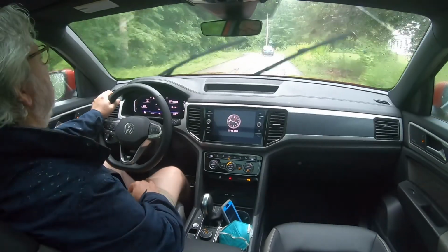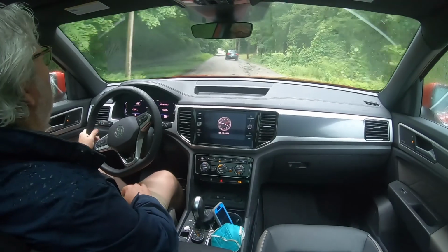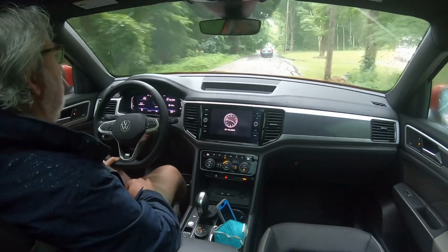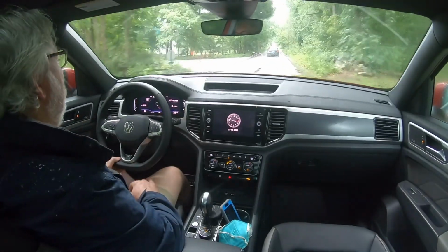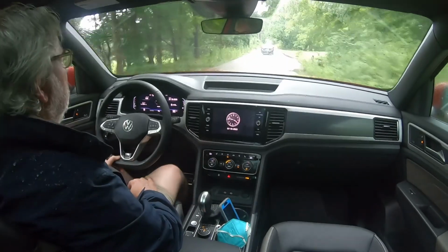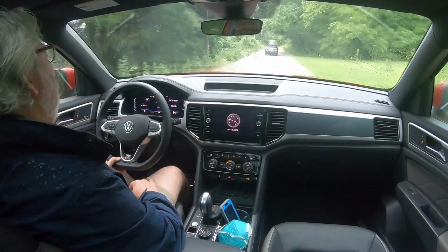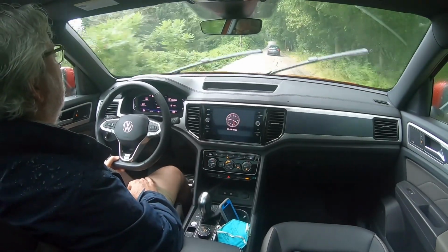Yeah. I know, having too much fun driving to the grocery store. Well, that's what these things will do a lot of. A lot of these Volkswagen Atlas Cross, whatever, Red Line, R Line. My God, it's got so many titles to it, this car.